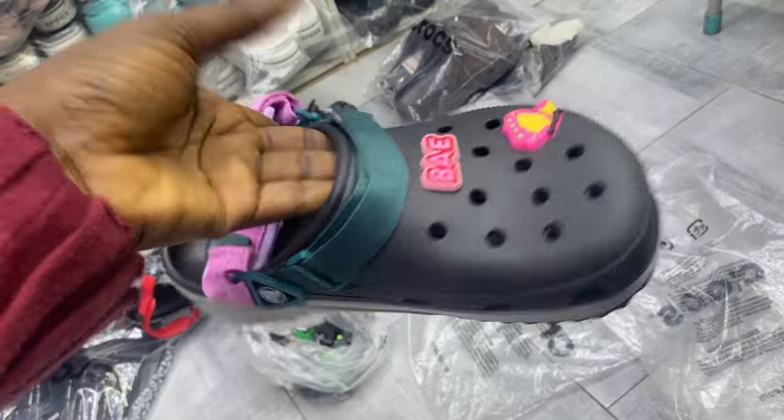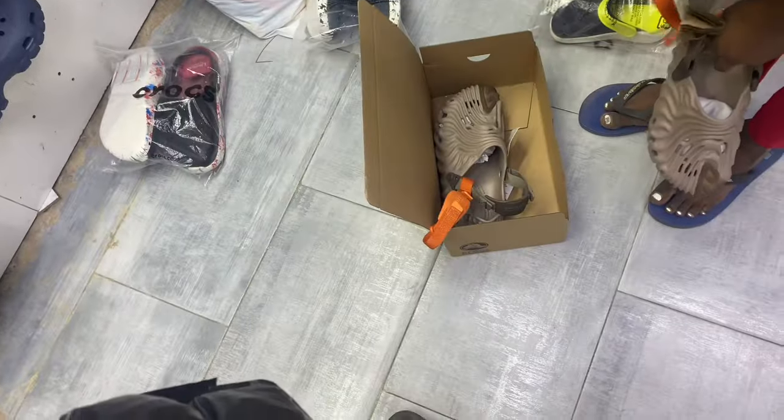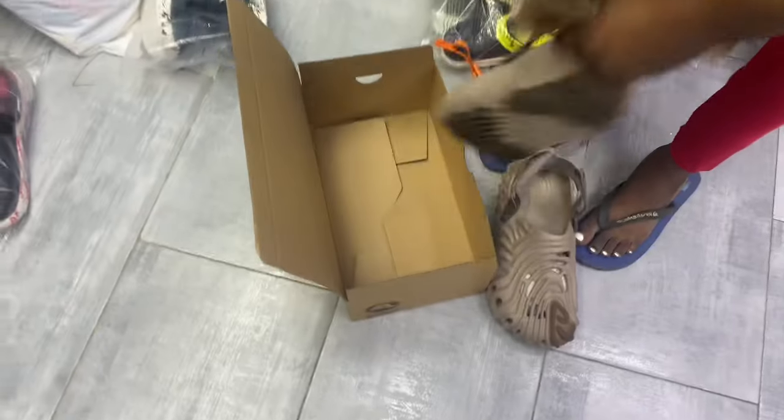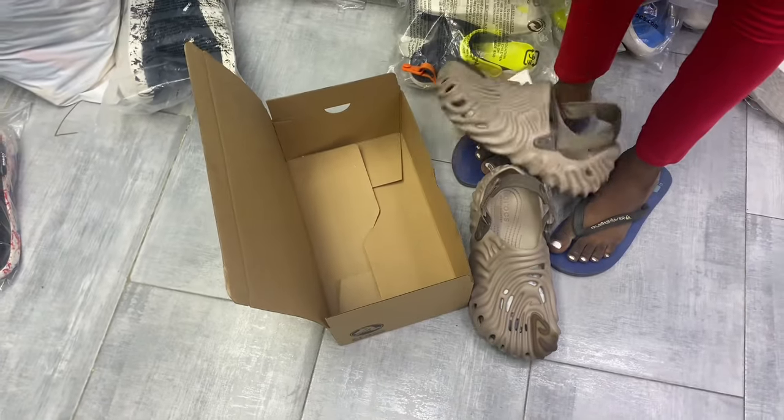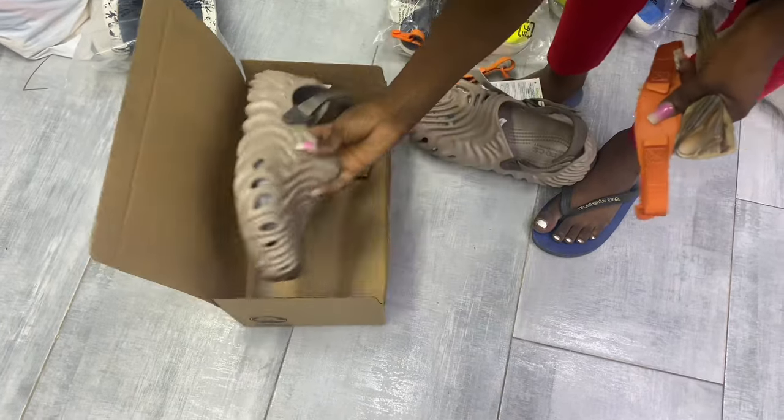At the end of the video, I'm also going to show you and compare prices, so you can see and have an idea of what people sell and how much people buy these Crocs materials.